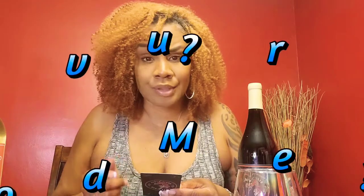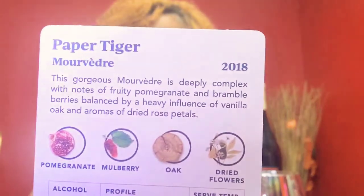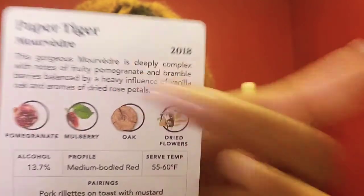So the Paper Tiger, I don't even know how to say this, y'all. The Gorgeous Morvedre. I'm gonna put it on the screen because I don't know what that means. I don't know how to say it. It's deeply complex with notes of fruity pomegranate and bramble berries, balanced by a heavy influence of vanilla, oak, and aromas of dried rose petals. It sounds good. Let me show y'all what that looks like. You see this word right there? How y'all say that? I don't know, but that's what it is.